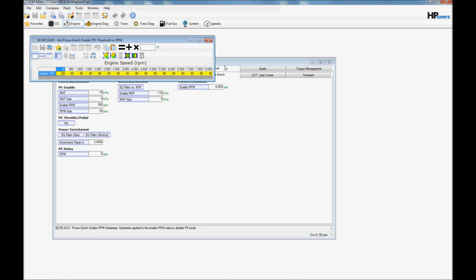So I lower mine to 60. Based on experience, I find that works well for me. But look at your own manifold pressure values when you do a road scan, and try to pick a number that makes sense based on those results, and put it right across the board here.